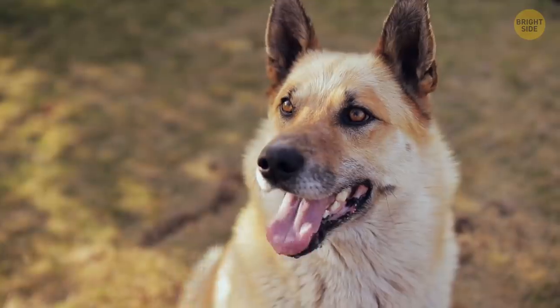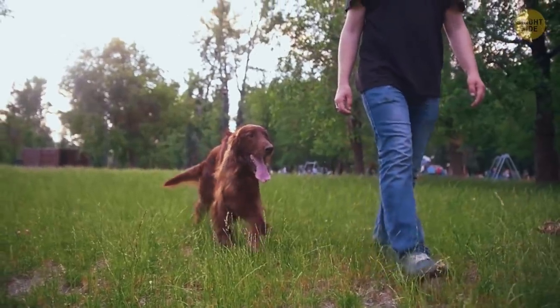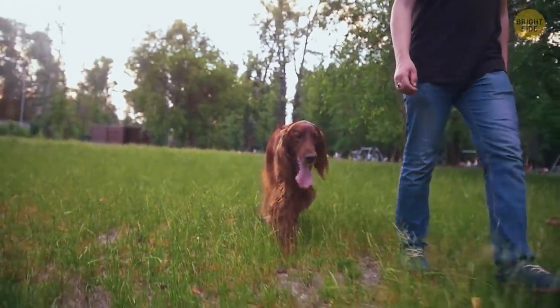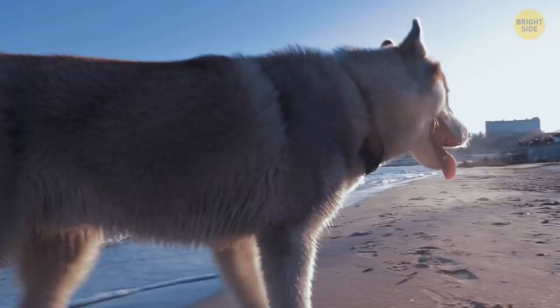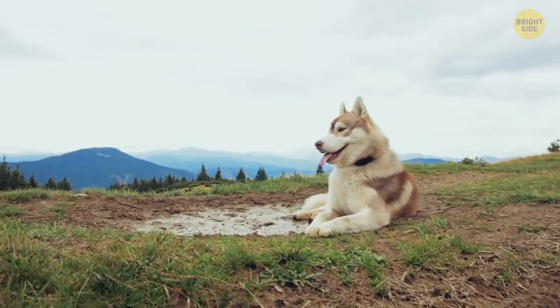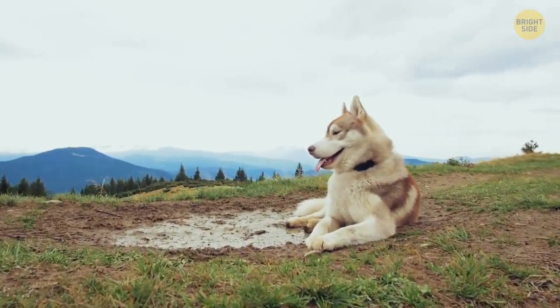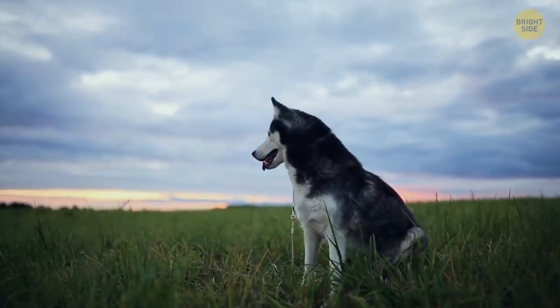Now, when most dogs pant, their tongues hang out of their mouths. That's why many people think that's how they sweat. In reality, dog sweat glands are located on their paw pads. Plus, there are other sweat glands all over their bodies. Dogs pant to evaporate moisture from their nasal passages, tongues, and the lining of their lungs. This also helps to cool them down.